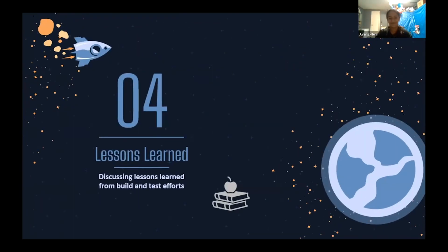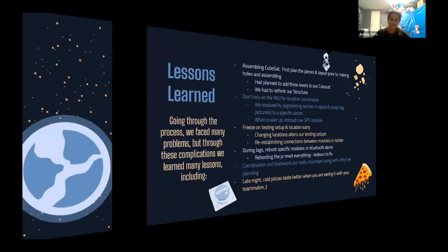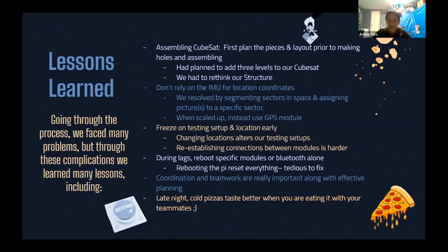Lessons learned. There were a lot of key takeaways from our CubeSat building process. First, we realized we needed to plan the layout of the CubeSat before assembling, because we'd run out of hinges and holes on our first attempt. And we had to rethink where to secure the power bank, the Raspberry Pi, and the Pi camera safely.